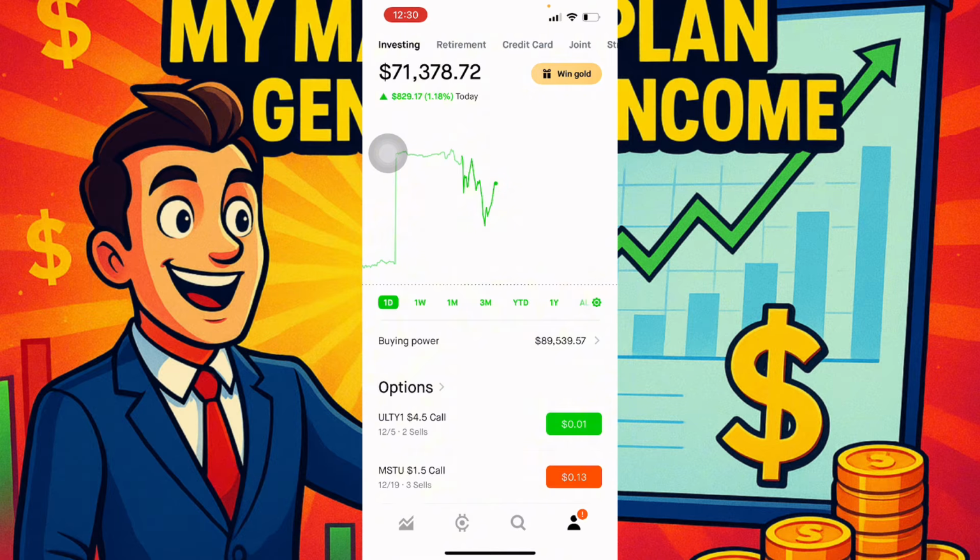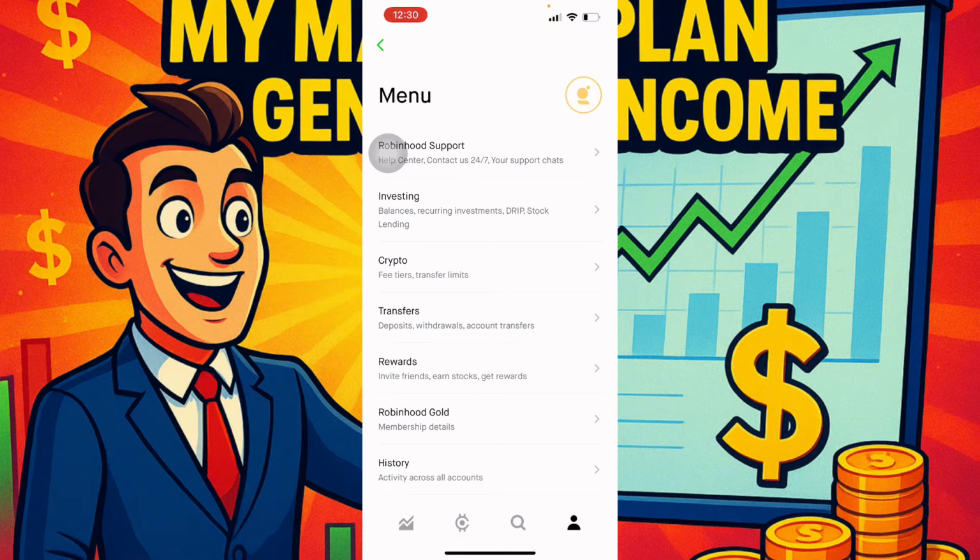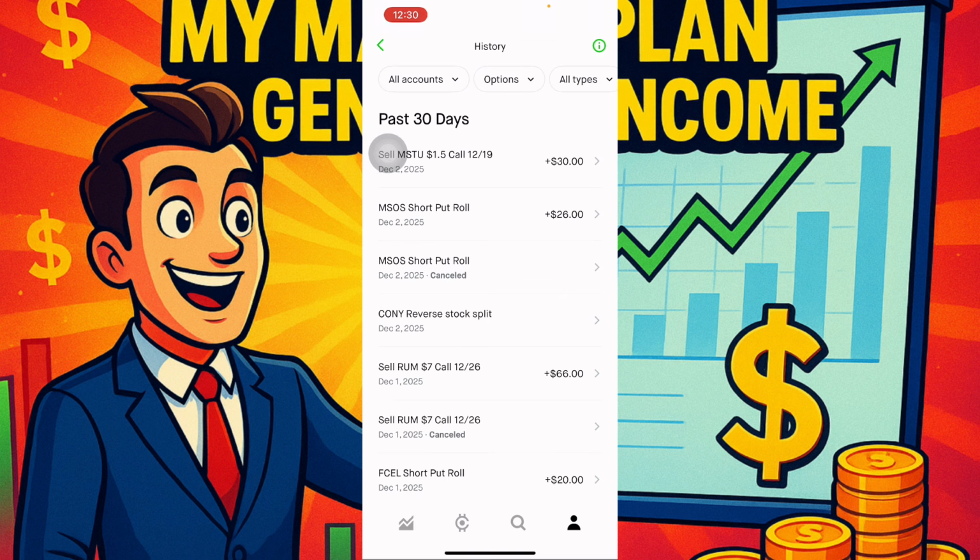So let's first go right into our trade history. Full transparency, as always, I like to sell options. I think option selling is the best way to generate income, but always remember, guys, my trades are my opinions, and they should never be taken as financial advice. So we're in our trade history here.